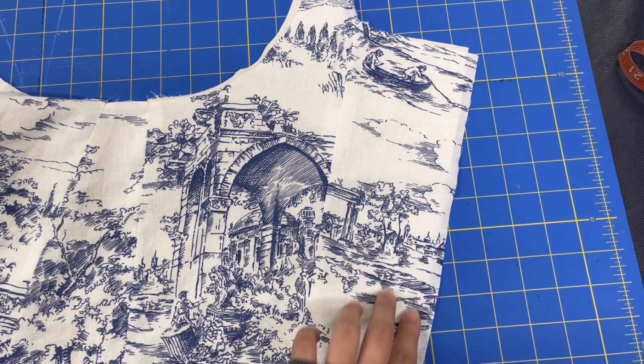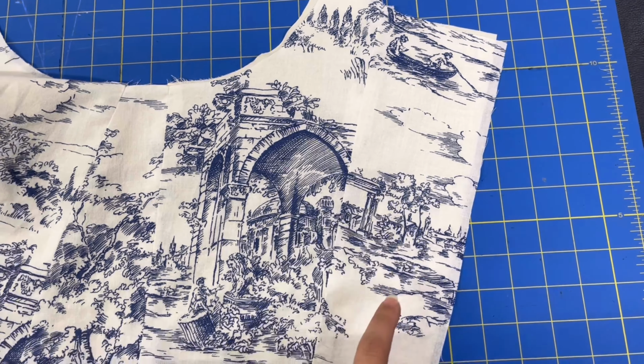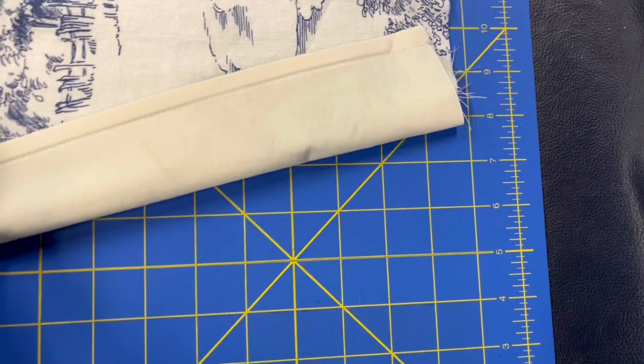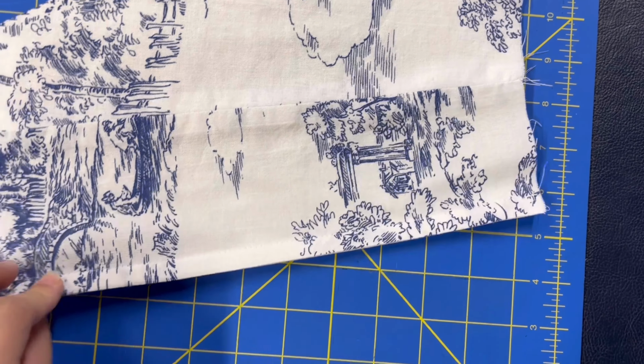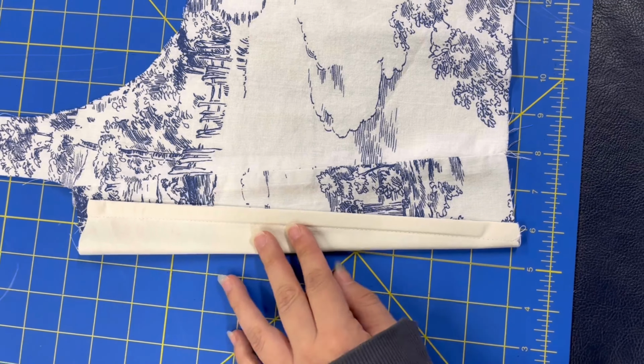I'm also going to add another boning channel here just so that the grommets, when I put them in, have a bit more reinforcement. This is what that looks like done. And now when I bind the bottom and the top, everything will just already be finished.